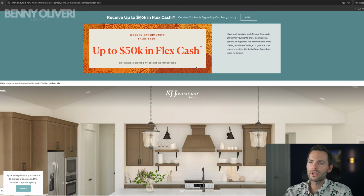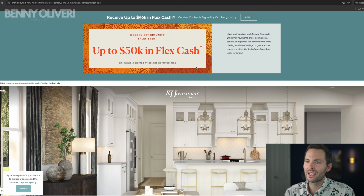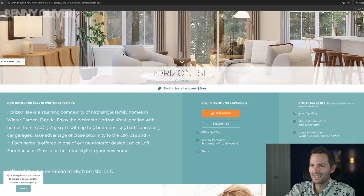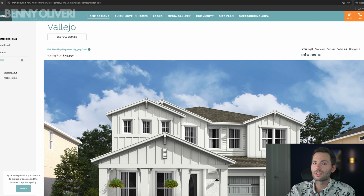All right, so now let's take a look at some of the floor plans and talk about the pricing as well. So as you can see, they're offering up to $50K in flex cash, but it does get better. So we'll be talking about that here in 1 second. All right, so we'll talk about the pricing here and then we're gonna talk about the incentives just after. So there's a couple different options and floor plans to choose from here in Horizon Isle. The Vallejo, which we toured, is going for $725,990.